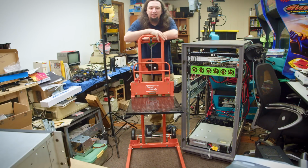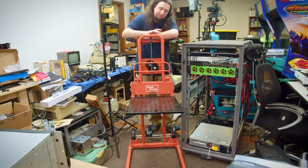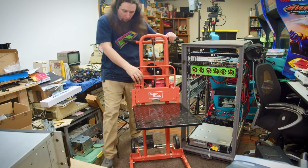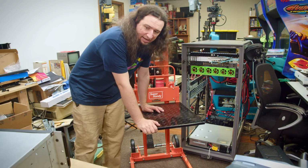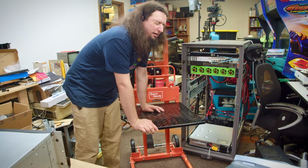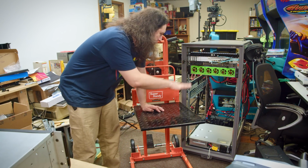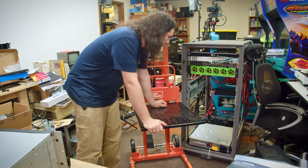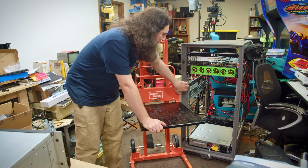I bought this so that I could work on some other hardware at some point in the future a little more easily by myself, but I haven't had that many opportunities to use it because, well, that other hardware is a whole lot more difficult to get going. Now, the reason I'm using this today, because I can lift the server and I'm just going to put it directly onto this platform, is that it makes it way easier to position the rails correctly so you don't accidentally jam them while you're trying to hand hold the server. And yeah, I don't want to ruin the rails.